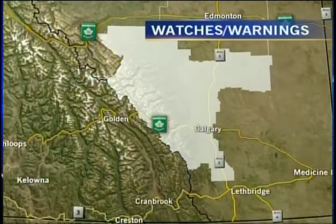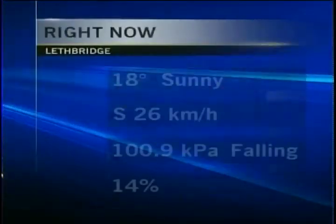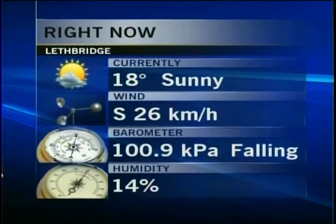Winter storm warnings are in the white there, so I guess it's pretty much all warnings at this point. And it's from Claresholm extending all the way north of Edmonton and a little bit east of that as well. Most of the heavier snowfall is expected between Calgary and Edmonton, and then west of the QE2 into the foothills. That's the way it looks right now.